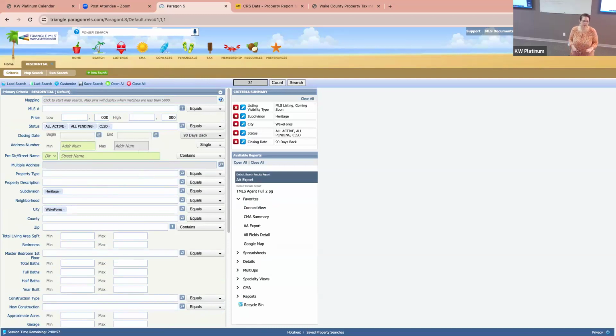So we should be at 31 closed sales right now. How far are we going, 90 days? Yeah, we're going to start at 90 and see where we go from there. Home prices in Heritage are pretty stable, so I can probably go back even farther if I need to. But we're going to start at 90 and see where we go from there.